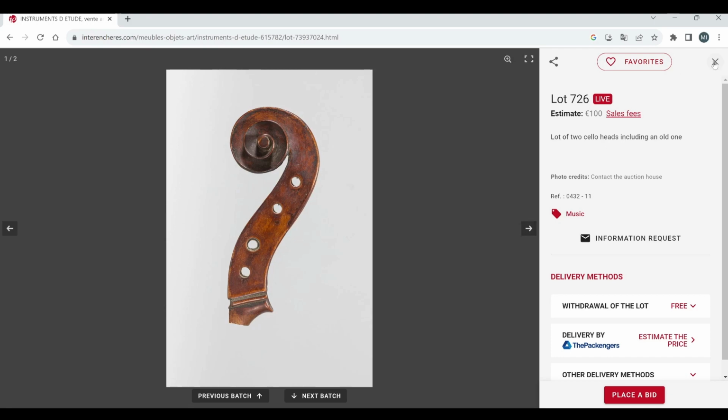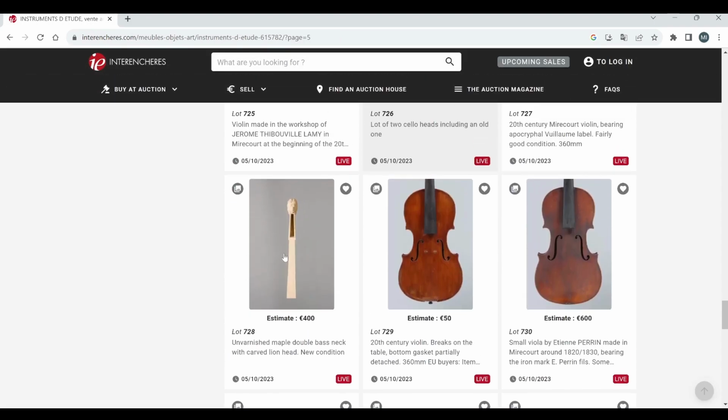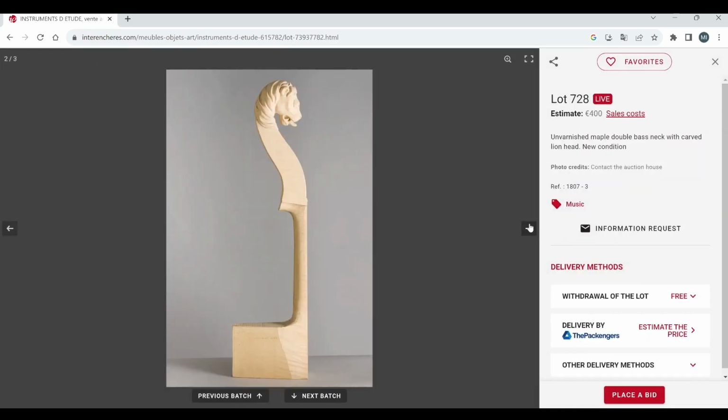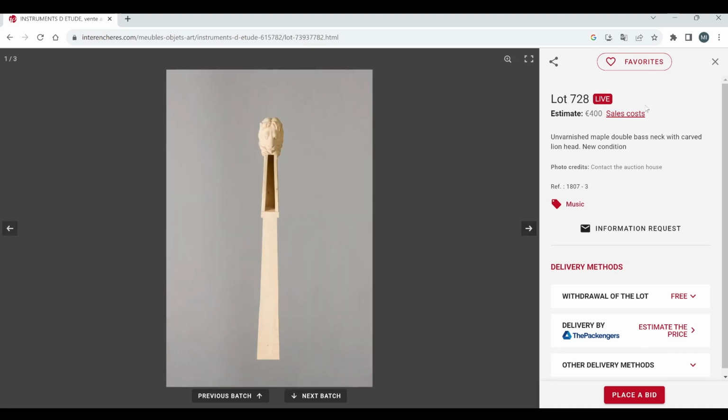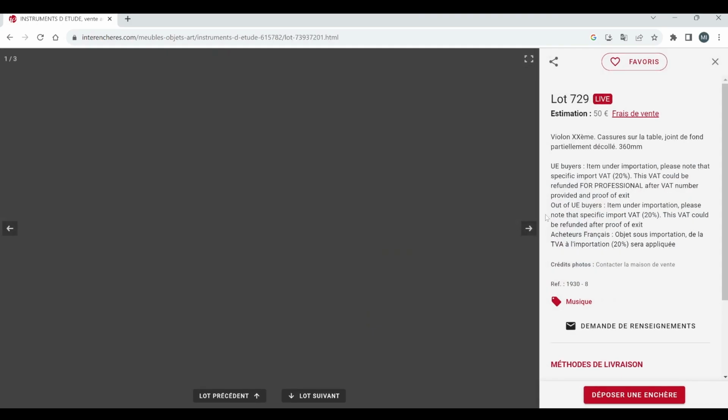Yeah, kind of both interesting. €100. There are definitely people that collect those. Well, what's this? Unvarnished maple double bass neck. The Lion. Interesting. Someone was giving it a go. 20th century violin. Breaks on the table.